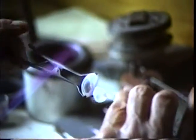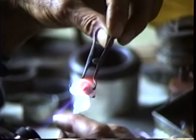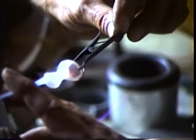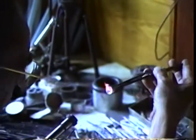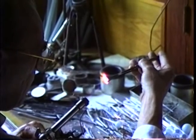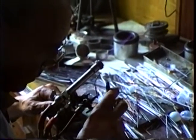He'll use this special grabber to hold it to remove the handle for finishing the eye. A very small, thin torch is used for this delicate work.